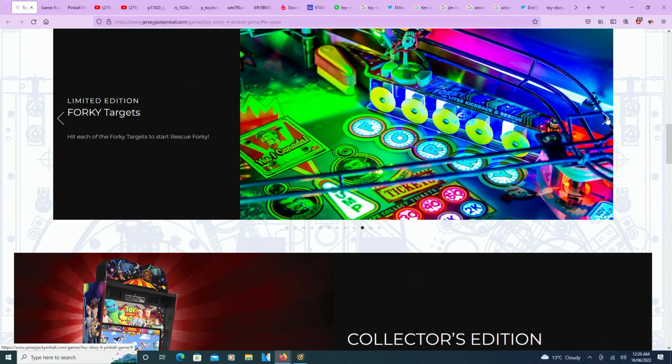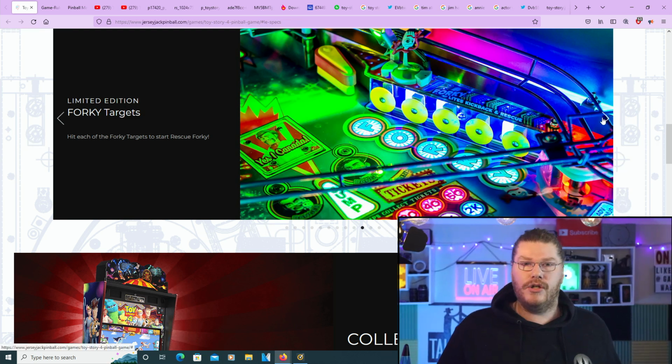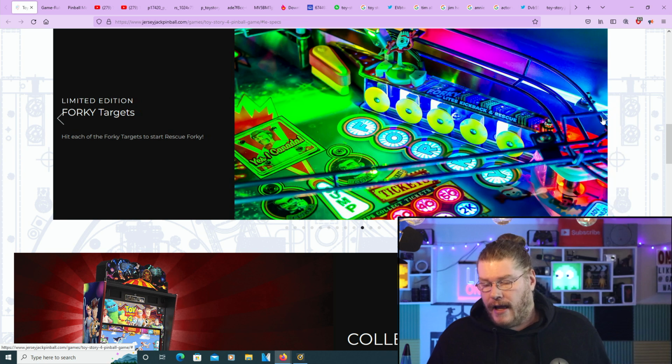Forky. Gosh, I really didn't like the character Forky in Toy Story 4. I'm going to get into this very, very soon. There's a whole bunch of things I want to talk about soon. Just wait for that, okay? But anyway, Forky targets, yes. Please shoot the shit out of him, okay?